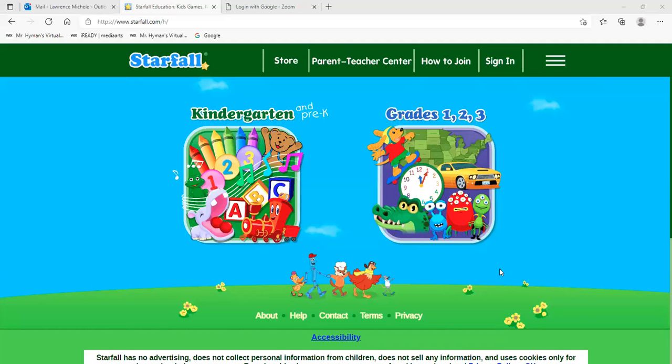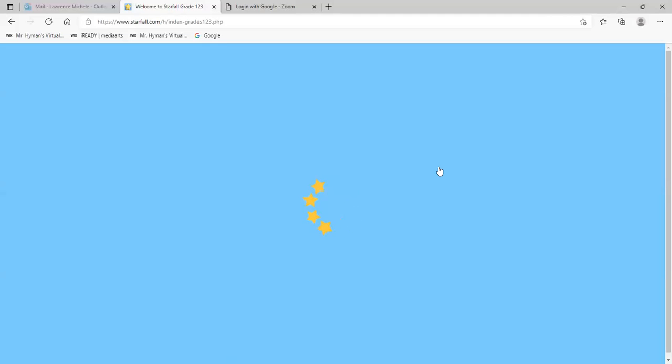As you can see, Starful is a website that can be used for kindergarten through third grade, as I was saying. On the top, you can see that there's a sign in and how to join. Parents and students, you don't have to do that part. You can actually just click directly on the link, click whichever grade is applicable for your child to use. And I'm just going to show you one quick example of something that your child can do on this particular website that I find helpful for a lot of our students.